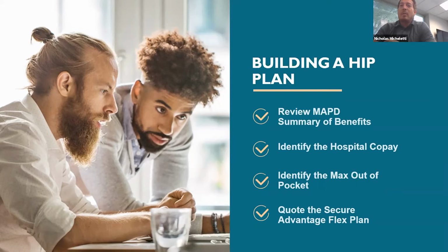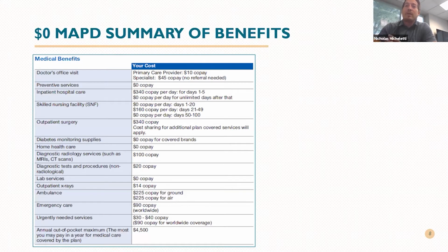I see agents on a weekly basis who tell me that they know they should be writing these plans. They know it'll benefit their client. They know they can in turn add additional commissions back into their pocketbook, but no one showed them actually how to do it. So I like to take the concept and put it in action with these next couple of slides here. So what we'll do in order to build a hospital indemnity plan, and this is what you guys would do out in the field as well, is review your client's summary of benefits on their Medicare Advantage plan to understand their different copays, identify the hospital copay, identify the maximum out of pocket, and then quote our plan to help build around this Medicare Advantage plan to protect their clients from those different copays.